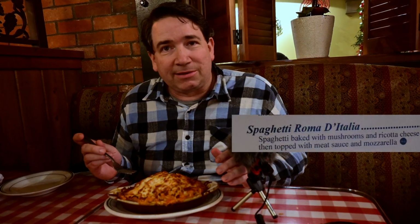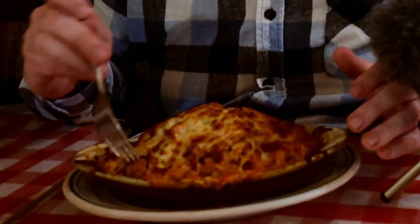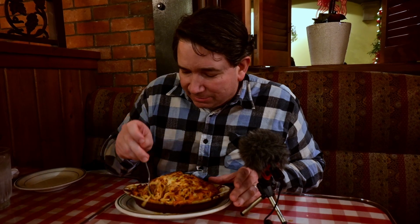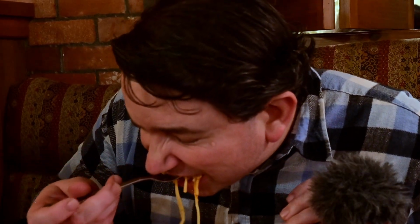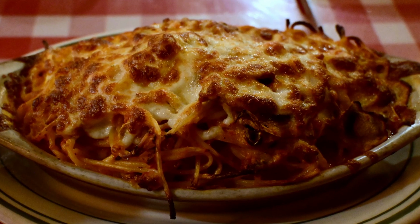And I am going to try the next dish and see how good that one is. This is a baked spaghetti dish named after the restaurant, Spaghetti Roma d'Italia. And it's got cheese on top. You can see nice cheese bake. It's got mushrooms and lots of other things inside. Let's get into this. That is a very good topping of crusted mozzarella cheese. It tastes very well baked, very well cooked. The noodles are nicely done.